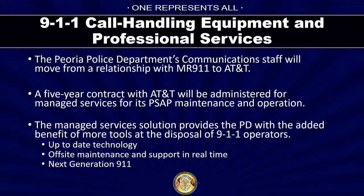And that would include the maintenance of the program and the operation of the program. The managed services solution provided the PD with an added benefit of more tools at the disposal of our 911 operators. It's up-to-date technology, off-site maintenance and support in real time, and next generation 911.